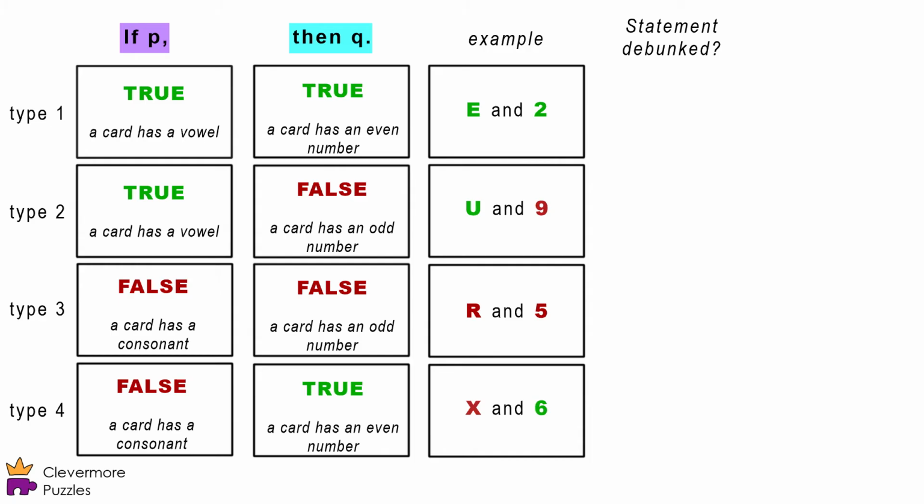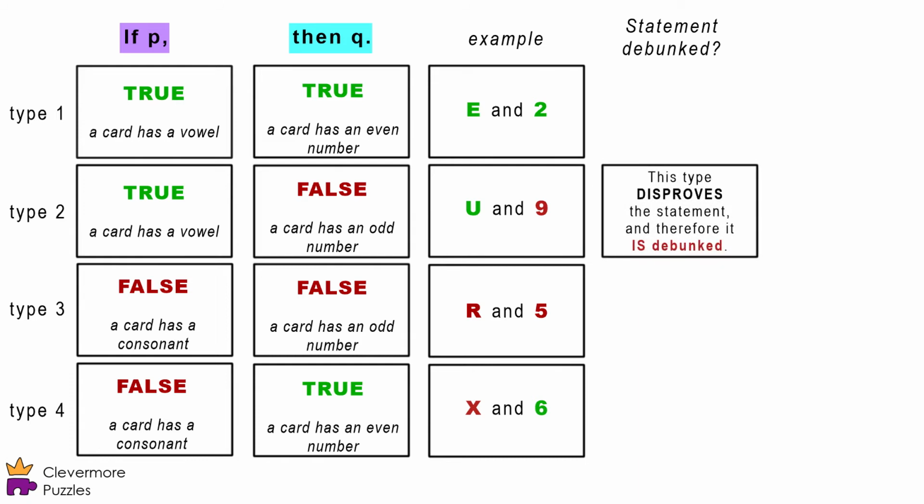Obviously, if we find any card that has a vowel on one side and an odd number on the other, the statement is debunked. So we need to make sure a card like that doesn't exist. Are there any other card types we need to be on the lookout for? Actually, no, there aren't.